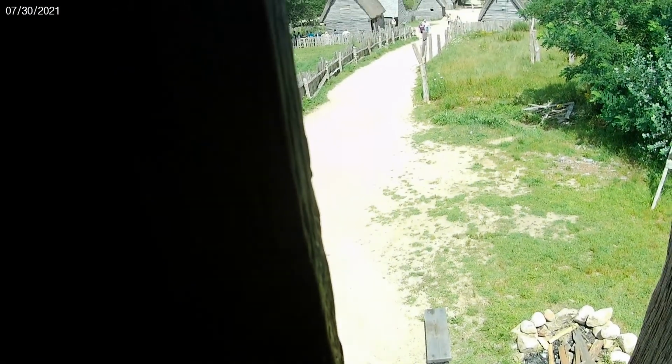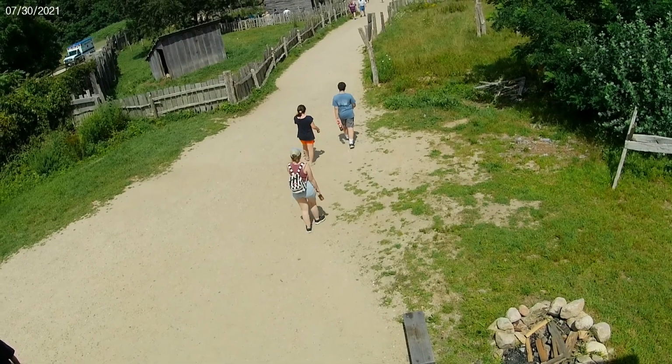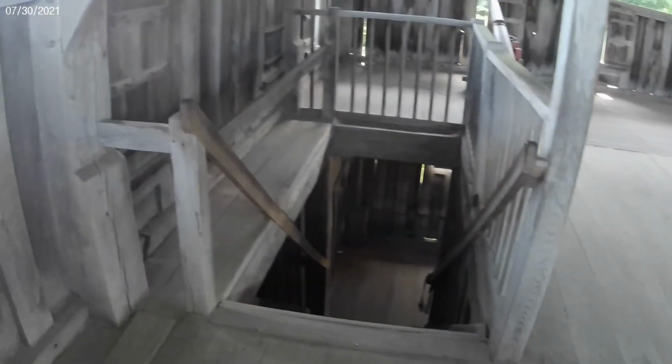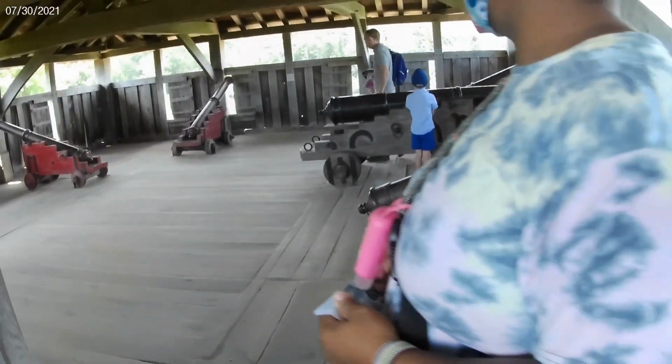They lifted them on ropes. Little holes for the cannons that you can peep out of. Come on, guys. It's definitely not the original steps.